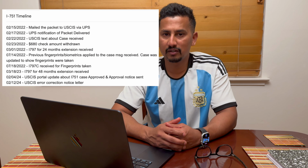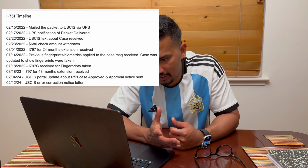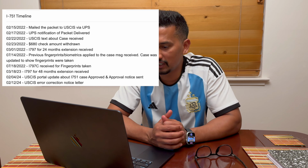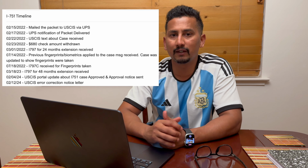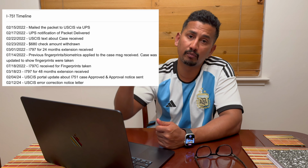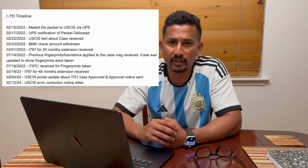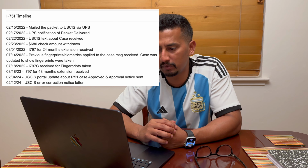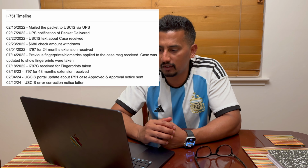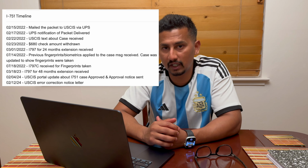This is my timeline. I started off in the middle of February 2022, mailing the documents for the removal of my conditions. The same month, my check got deducted from my account. The next month, I got a 24-month extension, I-797, which enabled me to continue working and traveling even while the card expired. A few months from there, my fingerprints and biometrics from my previous application were reused, and I got a confirmation of that. In March of 2023, 13 months after the application had been sent, I received the 48-month extension letter for I-797, which enabled me to work and travel for 4 years after the card had expired.